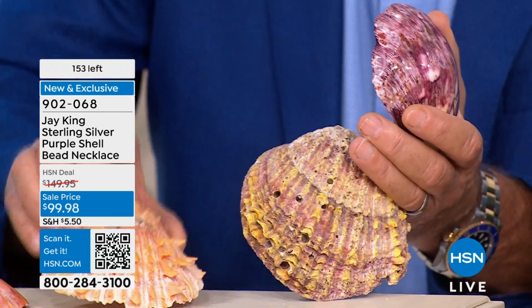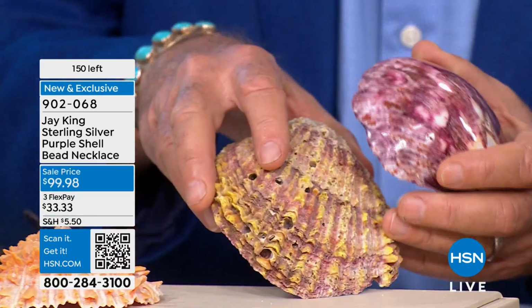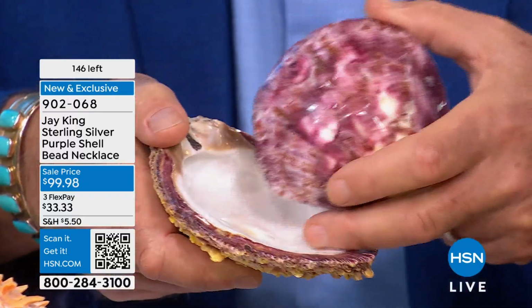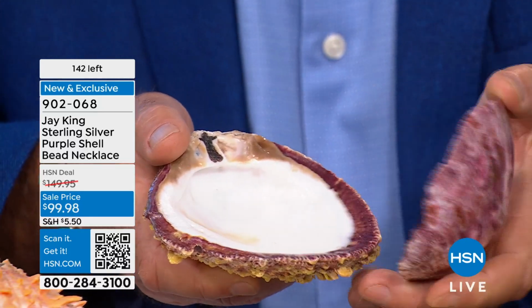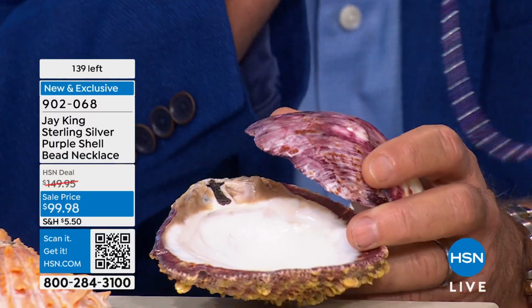It's sharp. Big horny spine. You can actually see the holes where the big spines were. And then how you tell it's purple is you look in the rim here. This is all mother of pearl, so this is all nacre. I mean, this is an extra oyster. And then once you grind it off, you can see the purple color. And that's what these beads are cut from.